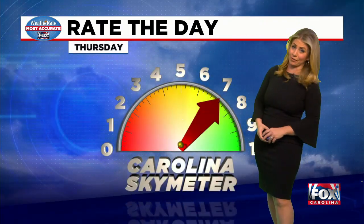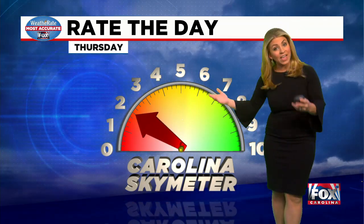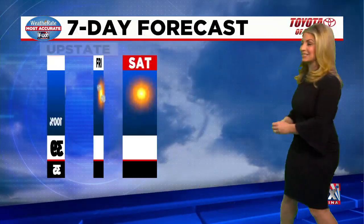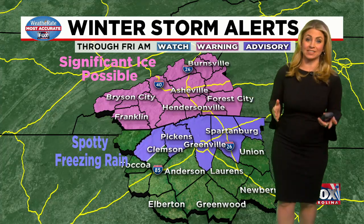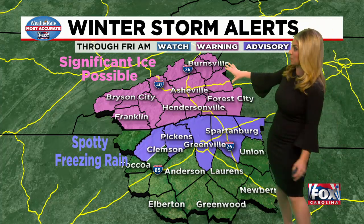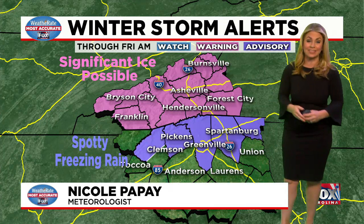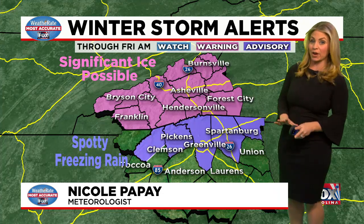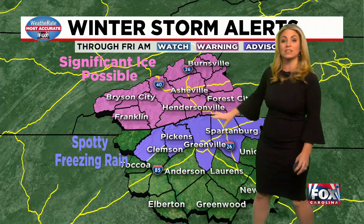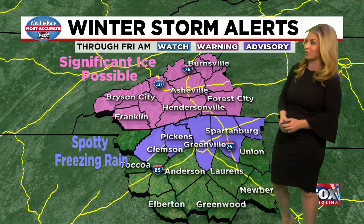Rating the day, it's just not great. We're going to call it a 2 out of 10 on the Carolina Sky Meter. And then after today, we begin to see some improvement. Concern for ice stretches from the mountains into the northern upstate this morning with significant ice possible in the higher terrain. This is all from freezing rain that's starting to come down. While the upstate mainly will see plain rain, at times there could be a little sleet or freezing rain mixed in, which means spotty areas could turn icy.